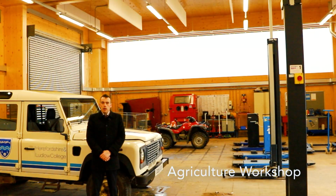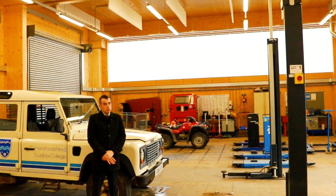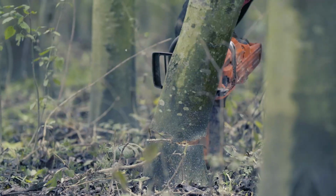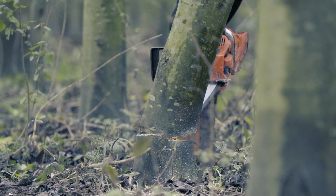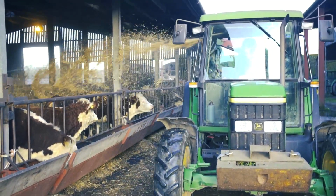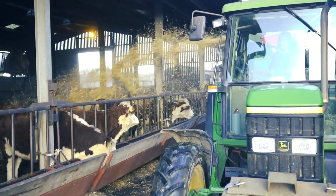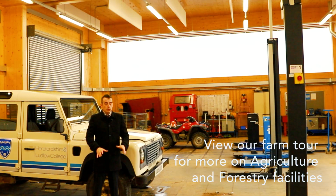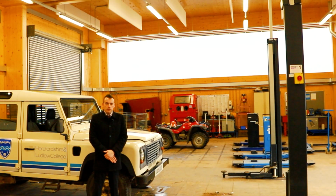So here we've got our agricultural machinery workshop. Students from our agricultural department and forestry and arboriculture department utilise this space. Anything from looking at maintenance of tractors, vehicles, and looking at chainsaw machinery as well. Our short courses that we offer are also delivered in this area. It's a valuable space both as a practical learning environment, but also theory can be delivered in this area as well.